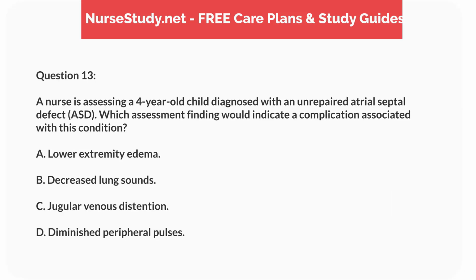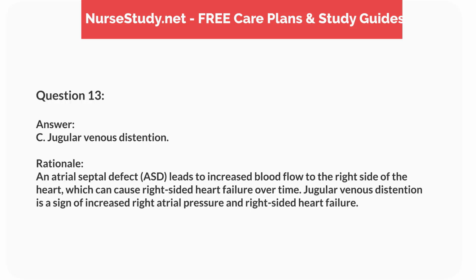Question 13. A nurse is assessing a 4-year-old child diagnosed with an unrepaired atrial septal defect, ASD. Which assessment finding would indicate a complication associated with this condition? A. Lower extremity edema. B. Decreased lung sounds. C. Jugular venous distension. D. Diminished peripheral pulses. Answer: C.